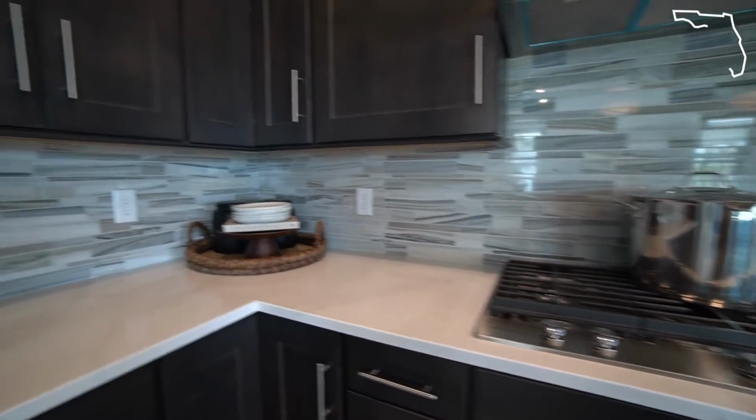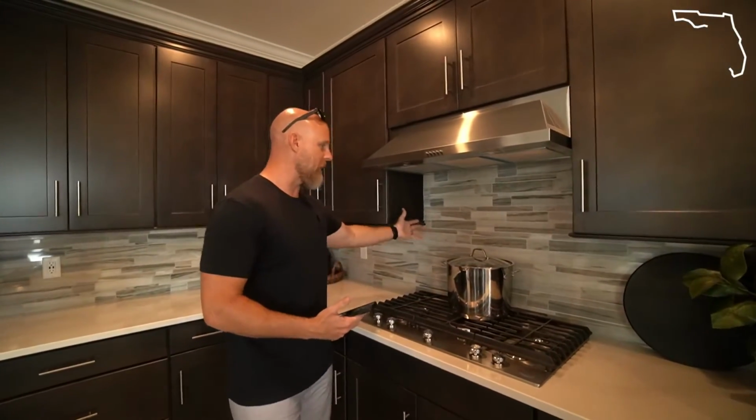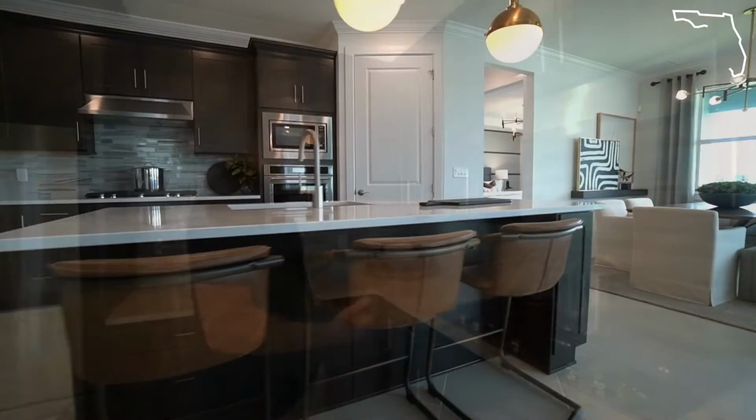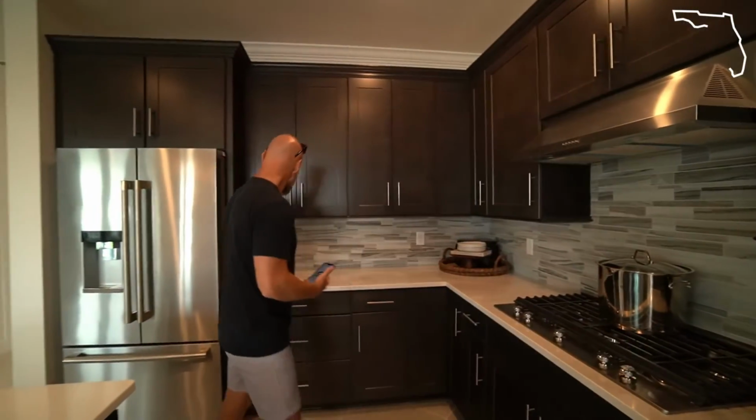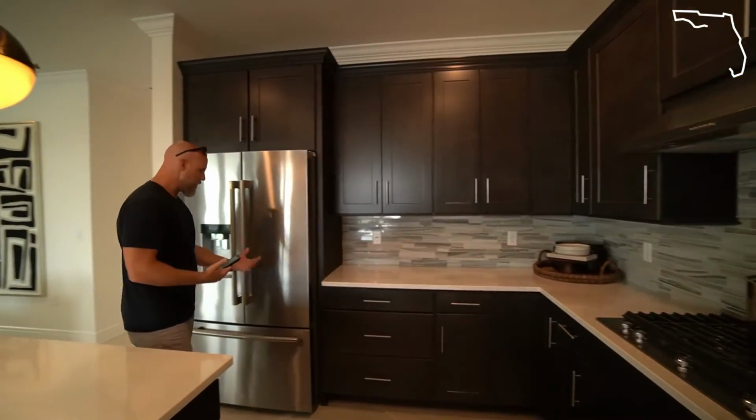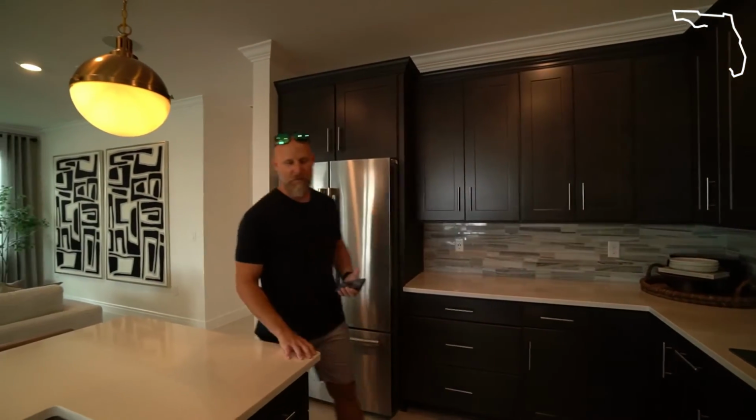Everything is gas, so it's a fully gas range, vented hood. They've done a nice backsplash in this one. These are more of a, I would say like a mocha colored cabinet. They've got crown molding, French door refrigerator with slide out freezer. And you've got a lot of selections here. If you decide to build from scratch, you have a lot of choices in your final selections. Now, of course, those upgrades do come at a price, so let's talk more about that.